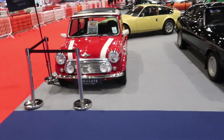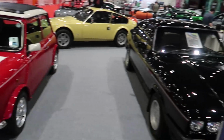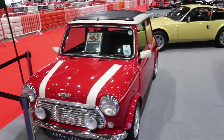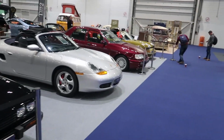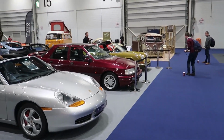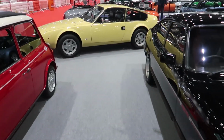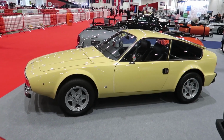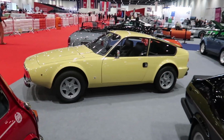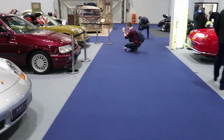This is more R-Mark. So this is absolute classic cars, got minis. Well, it's got a mini with 2,950 miles, perhaps that's not R-Mark. But Sierras, all of that sort of stuff. Capri. This Zagato was here last time. I absolutely love it. Even in this colour, which I'm sure is not to everyone's taste, but I'm there. What else we got over here?